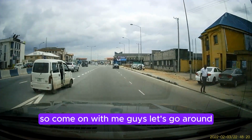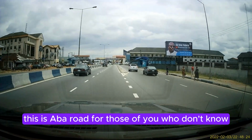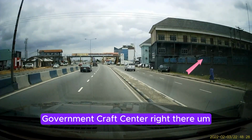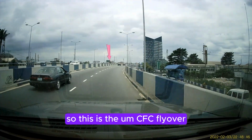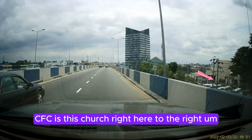So come on with me, guys. Let's go around. As you can see, we just got on the highway. This is Aba Road, for those of you who don't know. Government Craft Center right there. It's a very busy road. So this is the CFC Flyover. CFC is this church right here to the right.